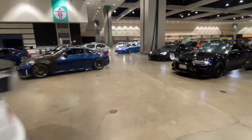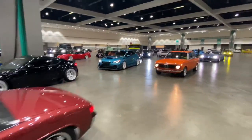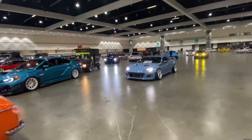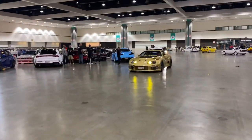Go move my car. Jeez. So I'm not gonna be able to record the rest of the rollout, but as you guys can see, plenty of dope cars. Oh, this Supra right here.